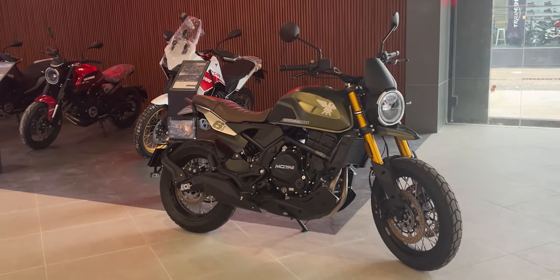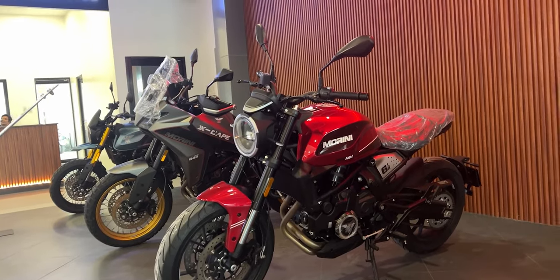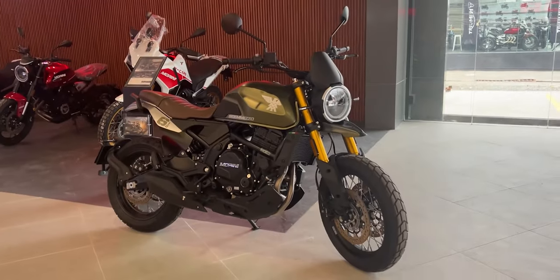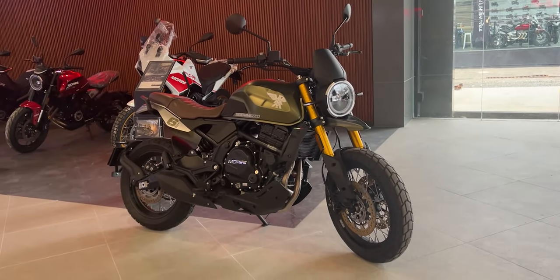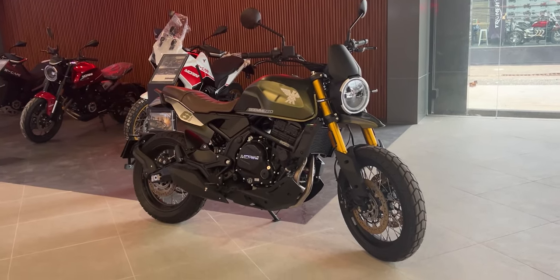Bibigyan natin ng feature ang kanilang Seiemmezzo. Bigyan na rin natin ng silip ang kanilang SCR trim. Pero dito tayo nakafocus sa spoke wheel nila, yung kante. And you know me, I like the green color as well, my dear friends. But before anything else, you know how it goes. Let's give it a proper view.